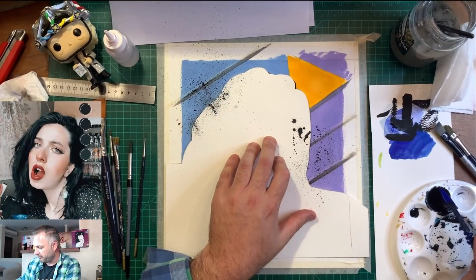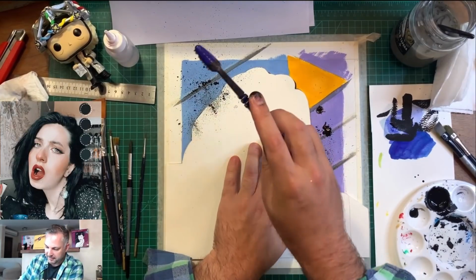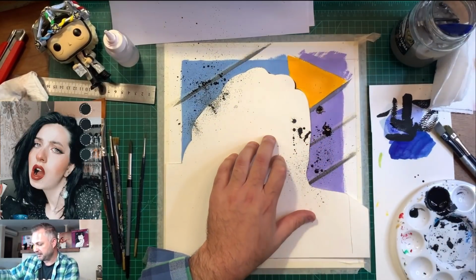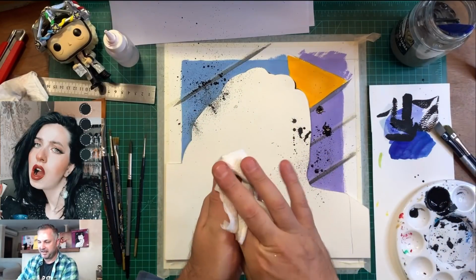Just want to get more of a definitive blob here and there. Looking delicious, graphic, and messy. So have some paper towel nearby.